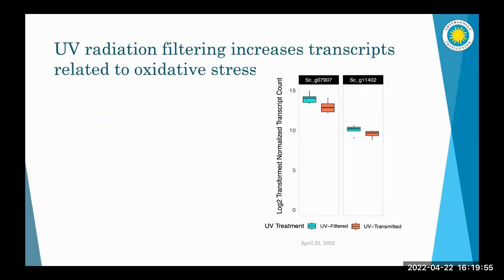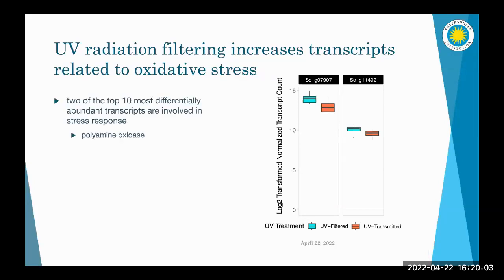A couple more transcripts that were important in these window treatments were related to oxidative stress. Two more of them were polyamine oxidase and acyl-lipid desaturase-like. Both of these have functions, and again, this is transcriptomics. I should mention, none of these have been characterized in this species, so these are hypothesized functions for the species. So plenty of avenues for possible research to follow up on these.